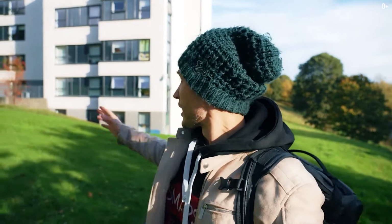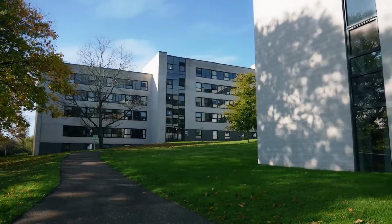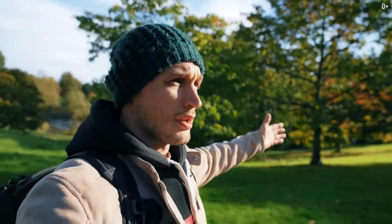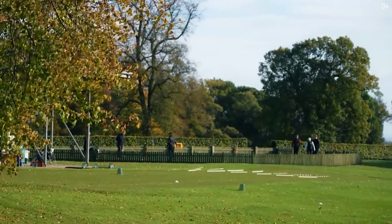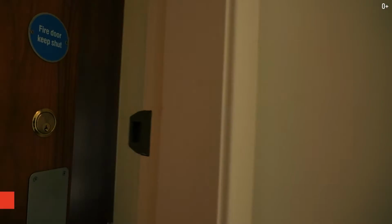I also want to show you the student residences. There are just the buildings right here that are modern and brand new. We're going to take a look at the room right now, and there are several buildings in a row, 4 buildings. And then you've got the lake area, the golf courses, and this castle are just next to it.